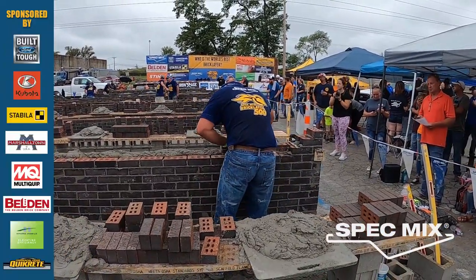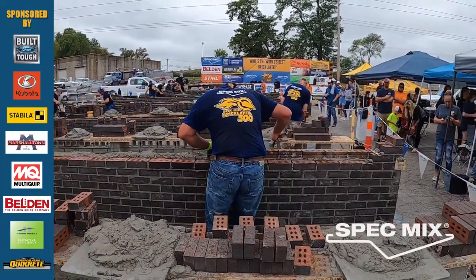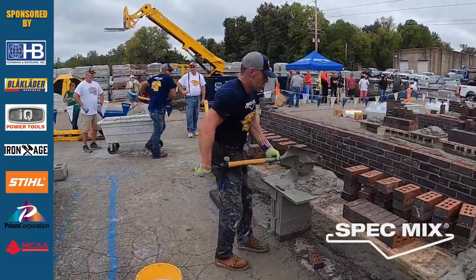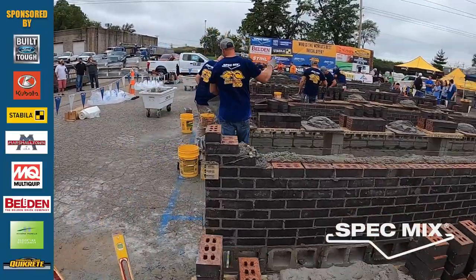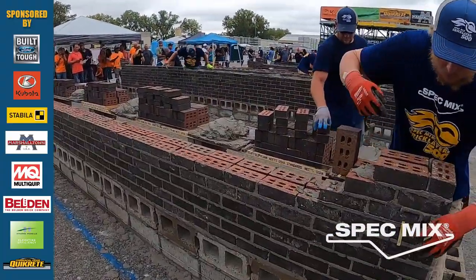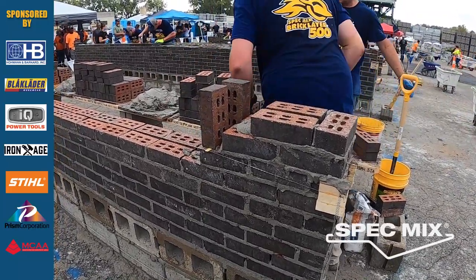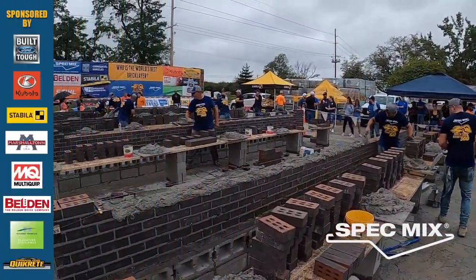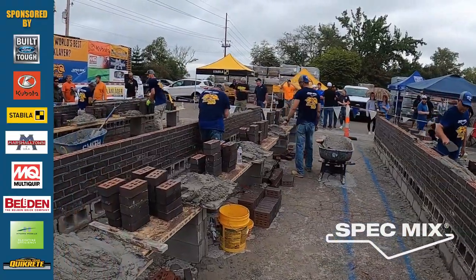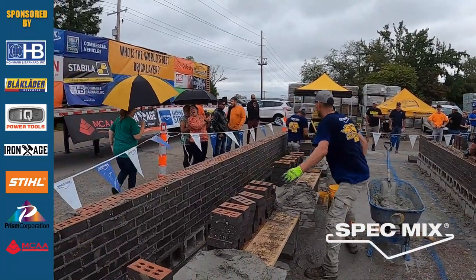So we are about to the 50 minute mark. So they got 10 minutes left. This is the home stretch, folks. Ten minutes left. The final bit of mud on the boards to get them to those last brick. And it's tough as you get down to the end and you're exhausted. You got to keep your craftsmanship up. You can't let that slip.